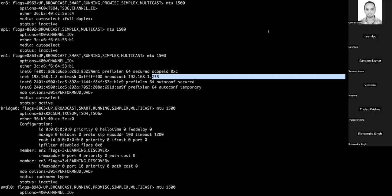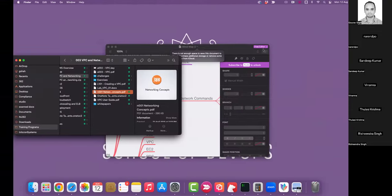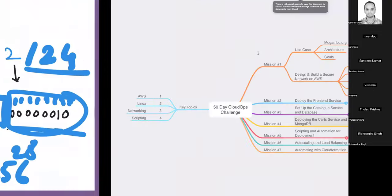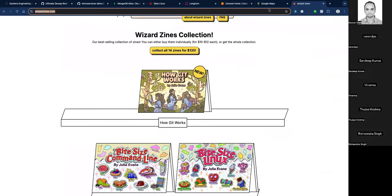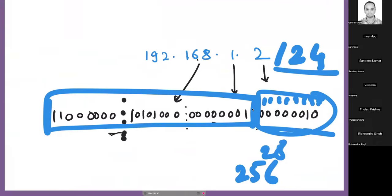So as a destination. If you are sending a broadcast, how it would look like is, I'm just trying to get back to my browser. For broadcast, if you look at the destination address of that packet, it would be set to all ones. So that is how it works, right?